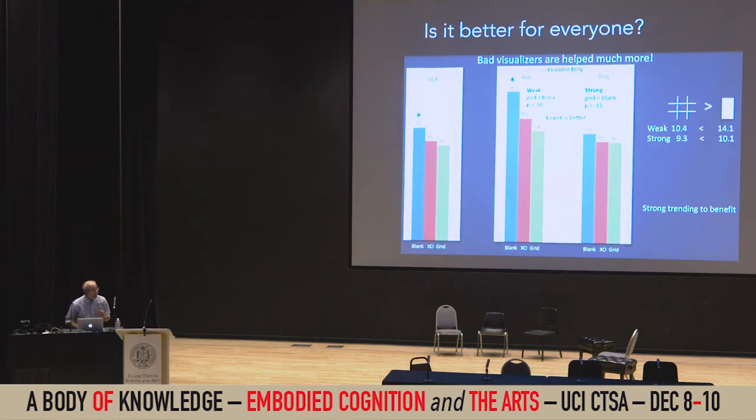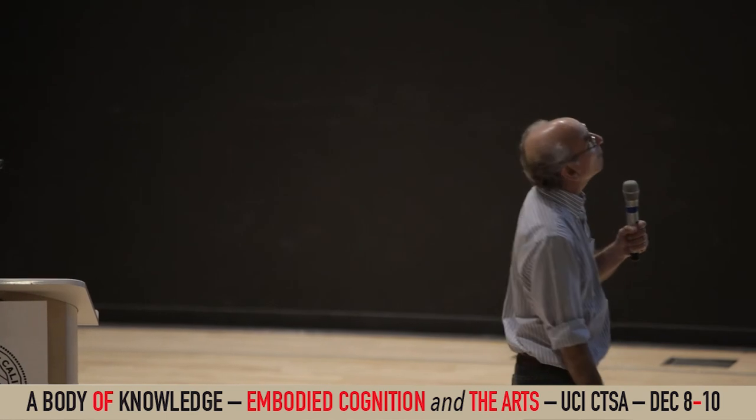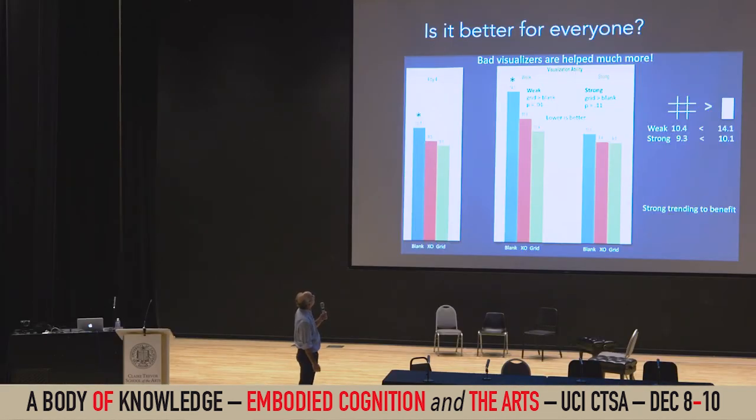When we looked at the details, we gave everybody a VVIQ, a vividness of visual imagery questionnaire. It's a survey test, but it's a method of measuring how good you are as a visualizer. And just as you would expect, the weak visualizers did so much better when they had the grid than when they had the blank. Lower is better. And the strong visualizers, they too did better, but not that much better. It's almost significant, but it's trending. You could be certain that it's going that way. Altogether, everyone was better. You know how it works with these statistics.